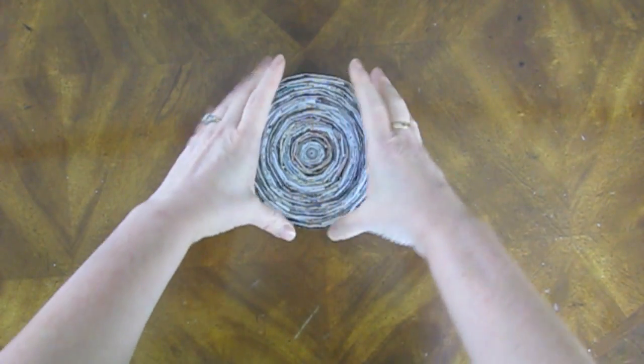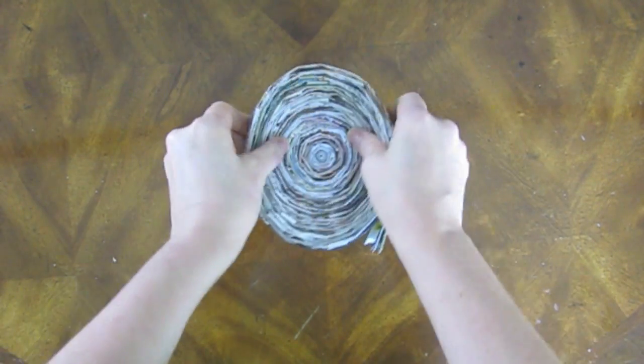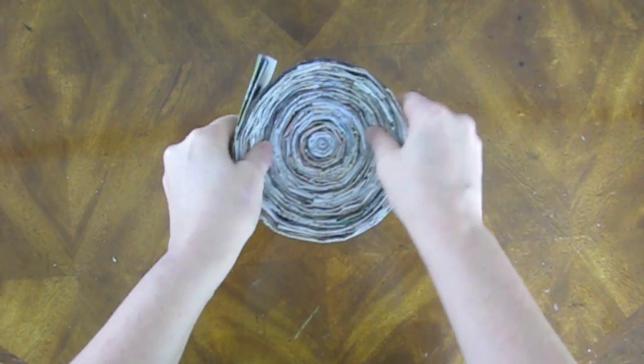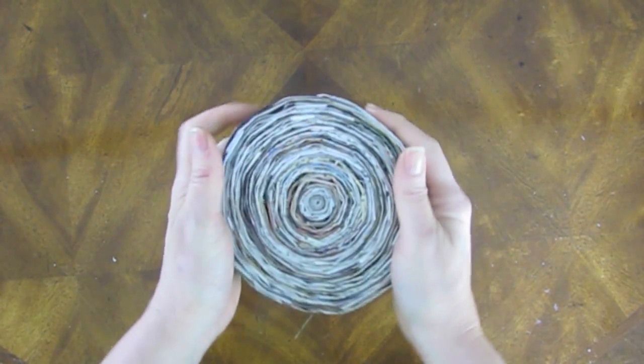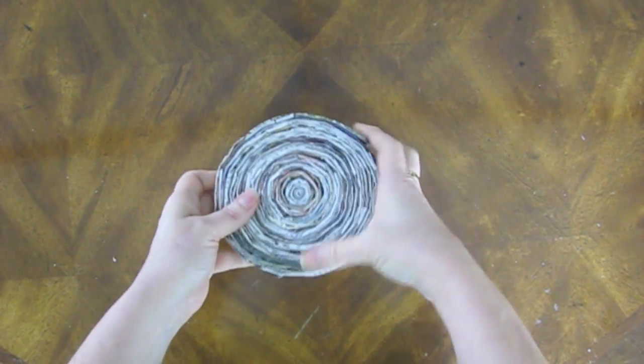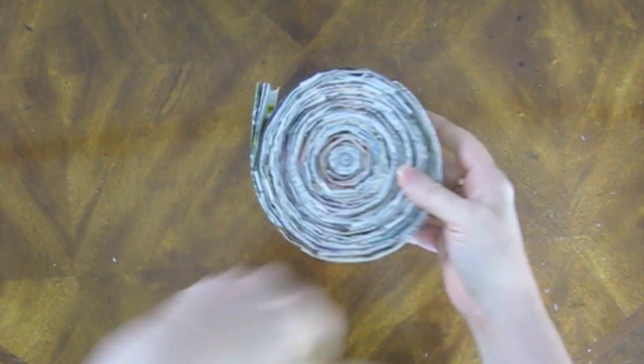This is still the base that I'm working on, because I want the base to be quite a bit bigger. Then when it gets bigger, I will start working it up into the bowl shape. So there's a fun thrifty craft to do, and it's one of those ongoing ones. As I get more magazines, I will add to it.